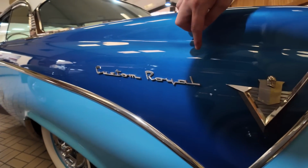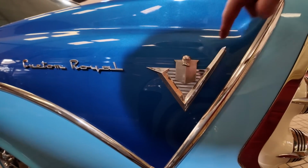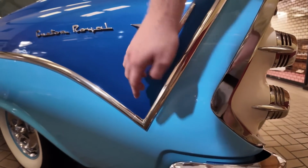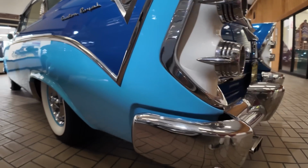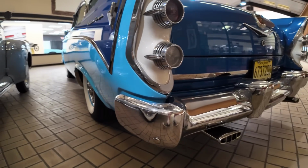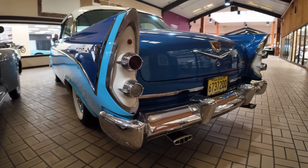You got the custom royal badge here, or script I should say, and there's the badge, check mark, as well as trim that kind of mimics a check mark. Bumpers wrap around. The bumpers in the back are totally different than the bumpers in the front.